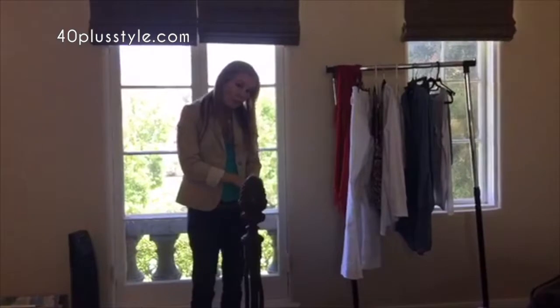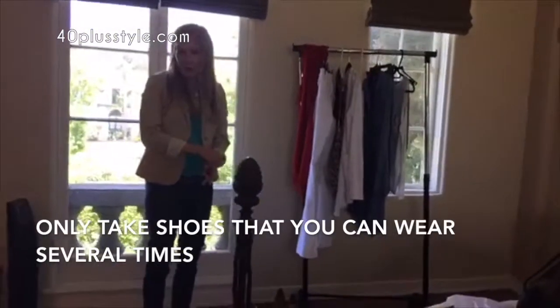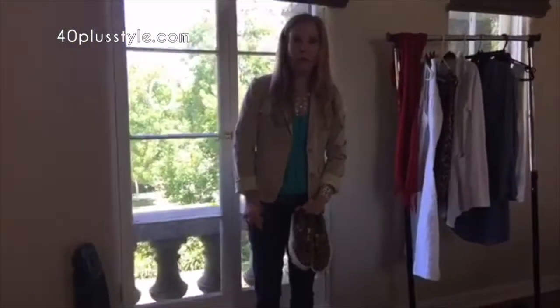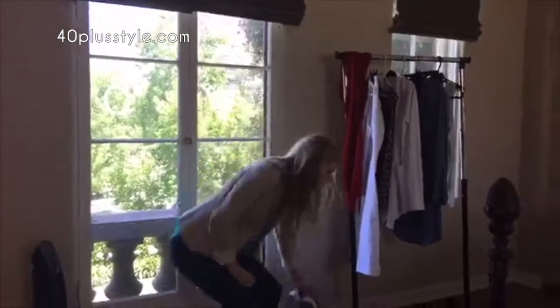Shoes. Here's my rule. Don't take any pair of shoes that you will only wear once and that you won't wear with anything else. So make sure that everything is double duty. Okay, now we're getting to the good stuff.